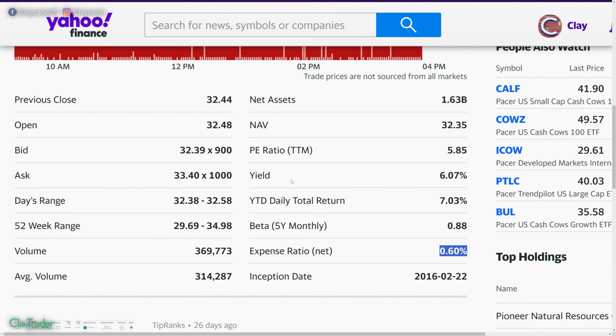And for GCOW here, the dividend yield, so not all of them are going to say dividend yield, some might just say yield, but right here, 6.07%.